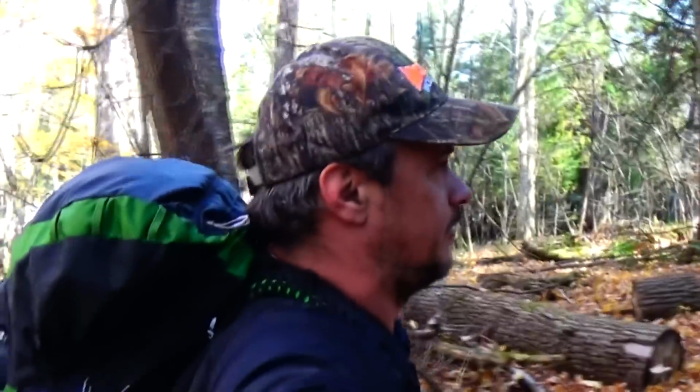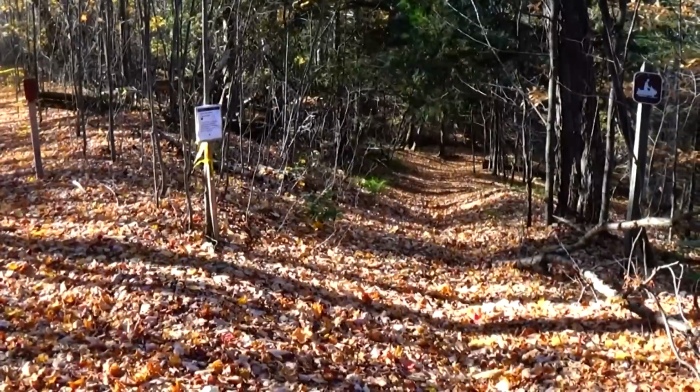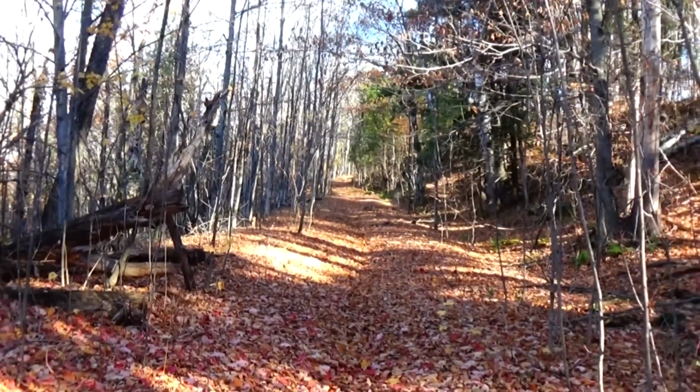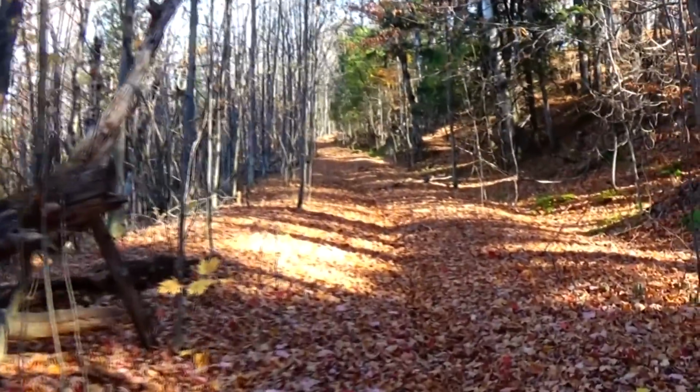And now I have come up to my first hill climb. As you can see, it's not too bad of a climb. I have now made it to the top. Off in the distance you can see Lake Superior. And as you can see, almost all the leaves are gone. So you should get some really good views today.